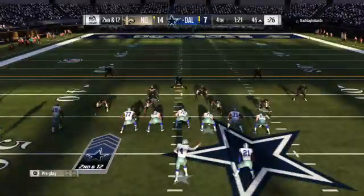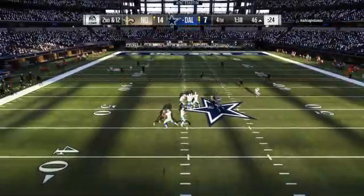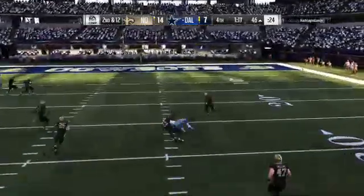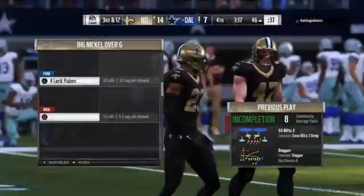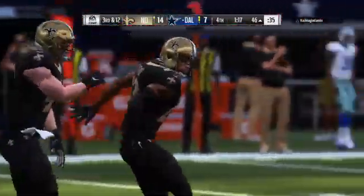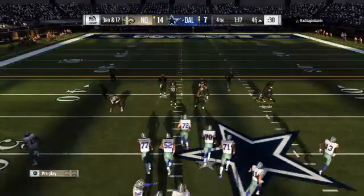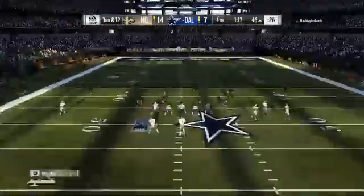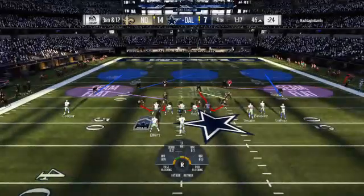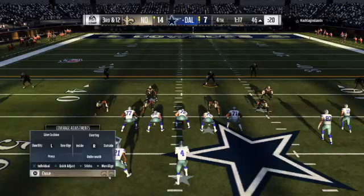Here we go, 46. Back to throw. And the hit jarred it loose. It's incomplete. I guess you can't be afraid to take those chances late in the game. He tried to fit that one in there. Nice job, though, defensively. But to your point, it was a nice job of knocking the ball away. But you're also right. You can't be afraid to take those chances. That means your guys going downfield to catch the ball, they've got to elevate their game and come down with these in order to keep your offense moving.